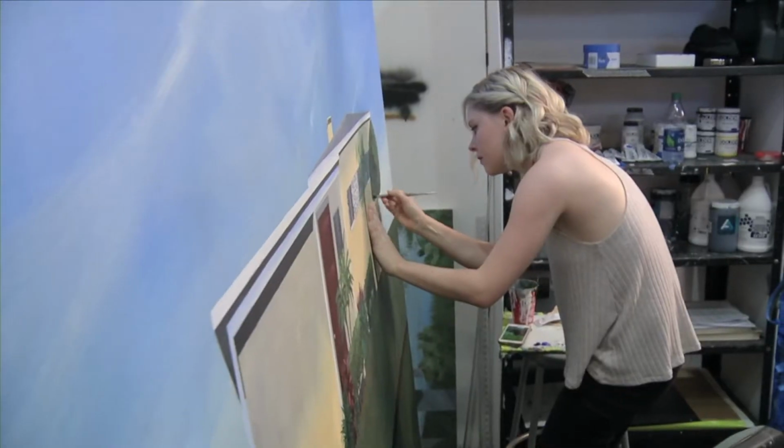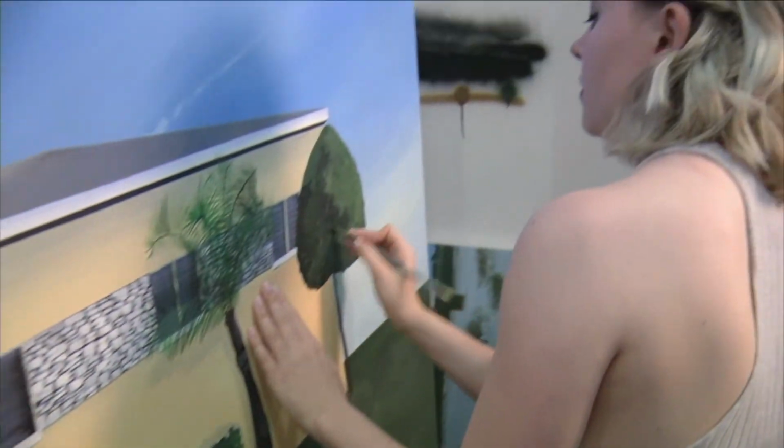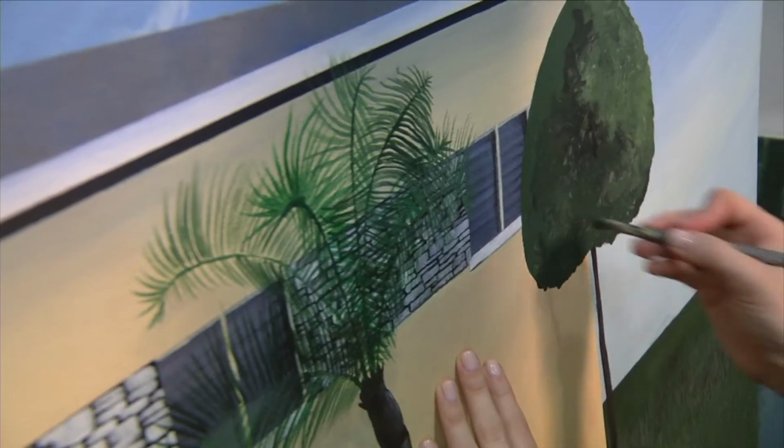Growing up in Fort Lauderdale, my dad was a landscape architect and I was really influenced by all of the drawings that he made. And I noticed that I know a lot about plants that I didn't necessarily try to learn myself.